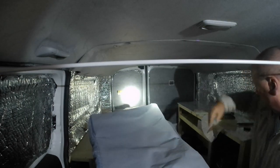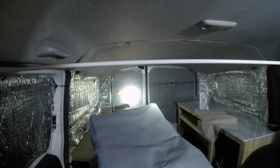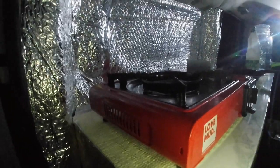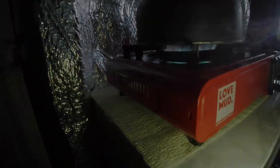There's no diesel heater. I do have a camping heater, but they're not safest to use if you haven't got proper ventilation. So I'm going to give it a whirl. I've come prepared with some warm clothes for the night. I also want to show you some improvements I've made on the van as well.